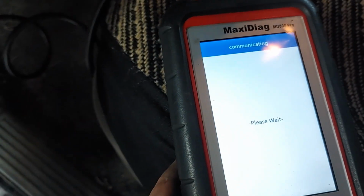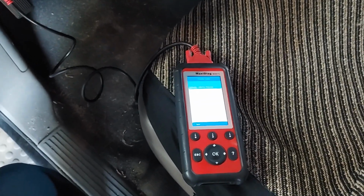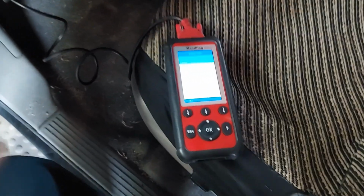Okay, so I hit pending codes, and I get a cylinder 2 misfire. I never did feel a misfire. However, it just didn't really do the gas very well. It just didn't run as well as it should. And possibly because it's an intermittent camshaft sensor, it's correlating the injector sequence.